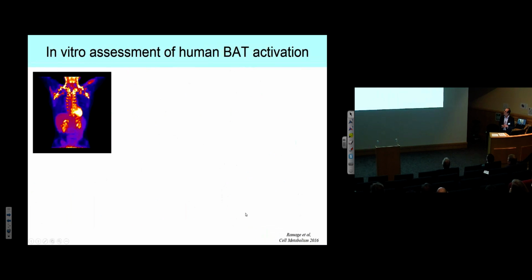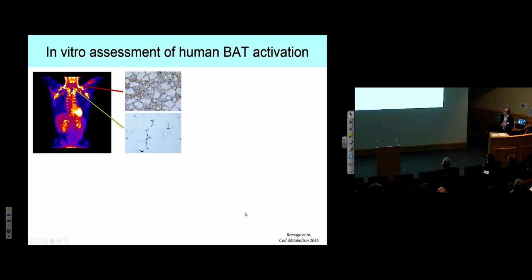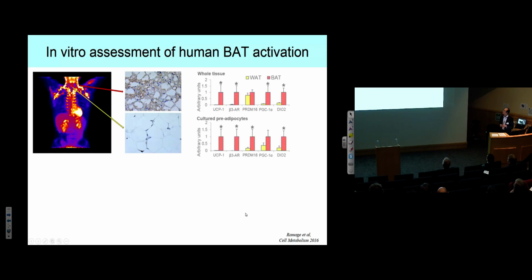One thing we've also wanted to do is look at what the mechanisms are. So we've used our PET-CT scans to try and localize brown fat for tissue collection. If you take superficial fat from an area where you don't see FDG uptake, you get this nice unilocular lipid, white adipocyte, whereas if you take it from the deeper supraclavicular tissue, you see multilocular cells with big lipids, which positively stain for UCP1, which is brown here. So these are the hallmarks of your brown adipocytes. And what we can do is culture the stromovascular fraction, differentiate them, and then actually use these human primary brown adipocytes for testing regulation.